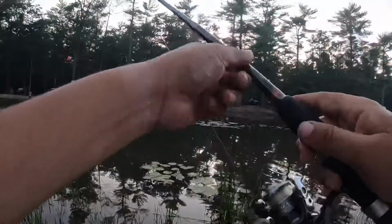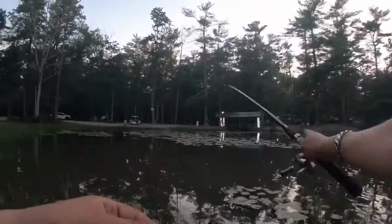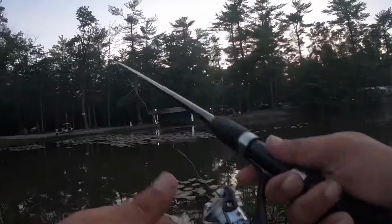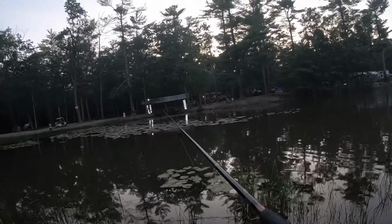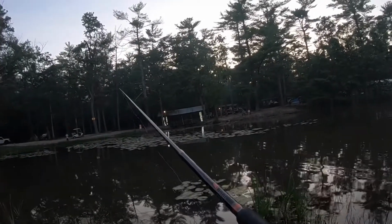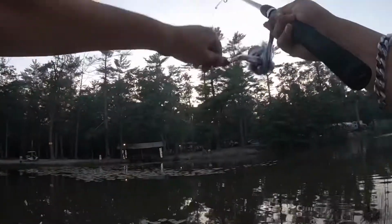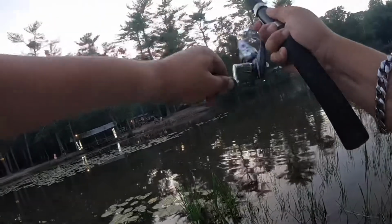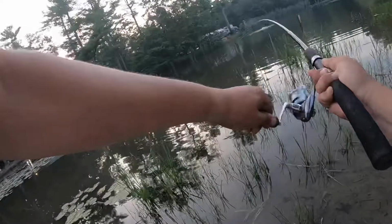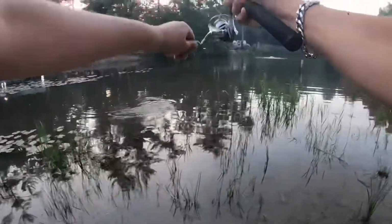See if we get another one. Let's put another nice piece of worm there. So we got another little largy to hit it. There it goes, taking it. Fish on. That's a bass. Oh yeah. Lukey, we got a bass. It's a nice one.